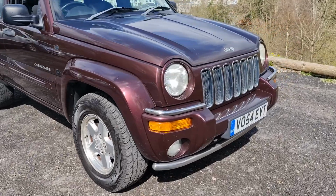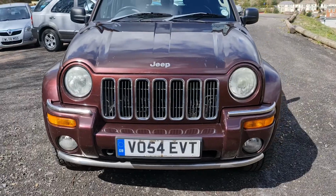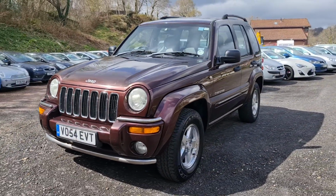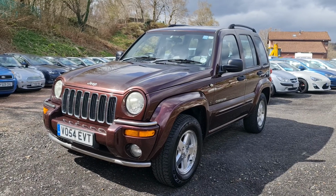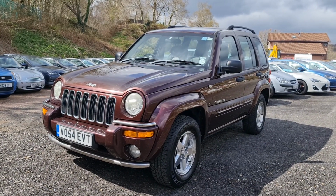If you're looking for something along these lines, please give me a ring. This one's going to be available for national delivery. It'll come fully workshop inspected prior to delivery. And we're happy to take a part exchange on it. My number, if you want any more information, is 07932 873 646.